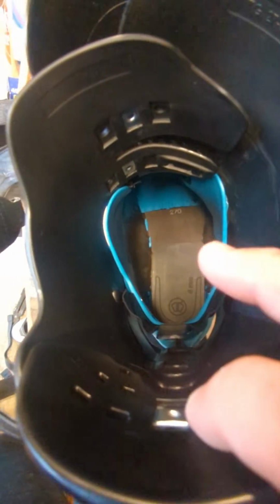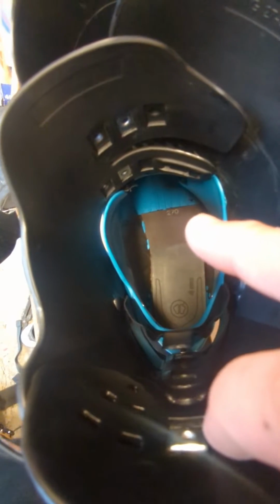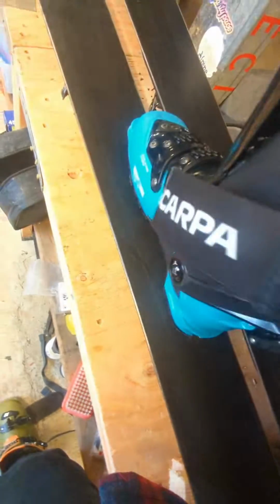No full-length boot board. In the half sizes, it includes one heel shim. You can see in the front, I've added an additional heel shim. You see that marked 27? They put that in the half sizes in between boots.